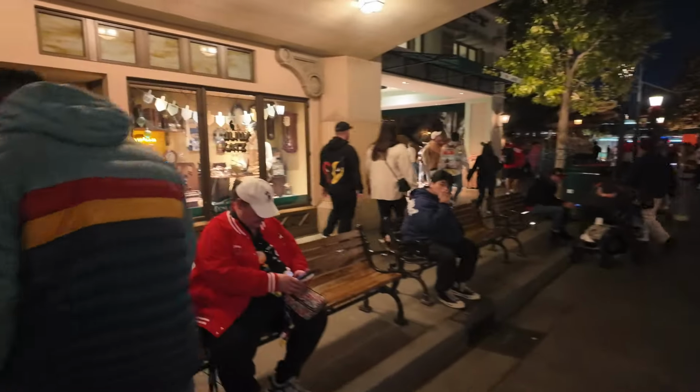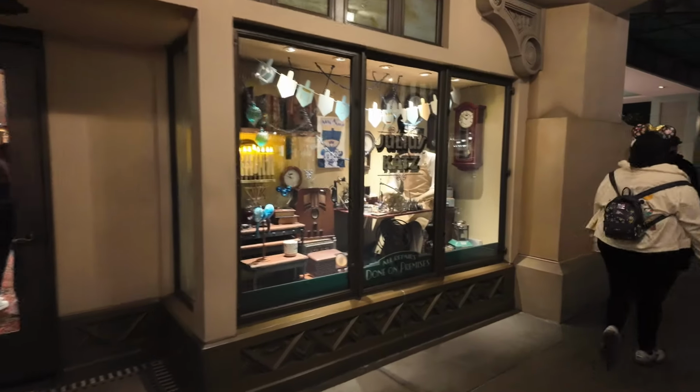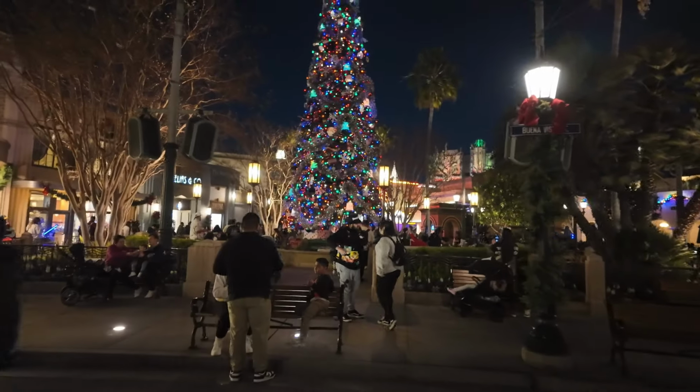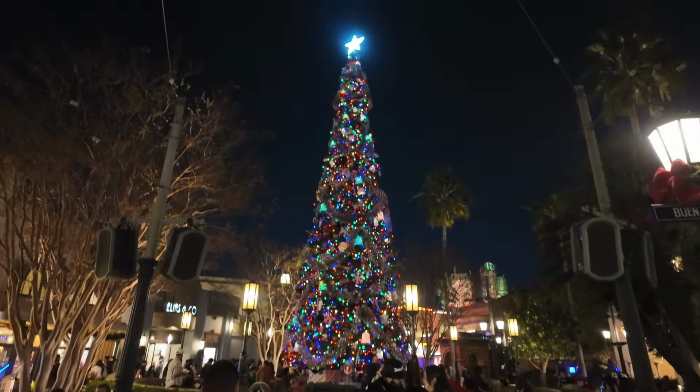To our Jewish friends and neighbors, Julia's Cats and Sons. You see a lit menorah right there, menorah ears, lots of blue, silver. Got the dreidels hanging up on there. Not as impressive, but still as beautiful a tree here in Buena Vista right in front of Carthay Circle.